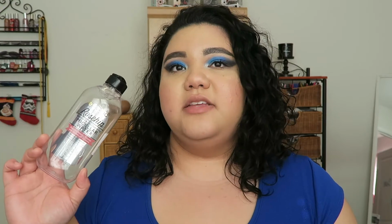All right, I have a TJ Maxx find here. This is the Isana Rose Hip Micellar water. I use this in the mornings. If I was too lazy to wash my face, I would put this on a cotton round and I would just rub this over my face.